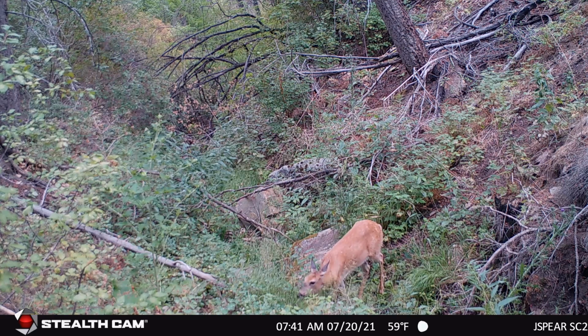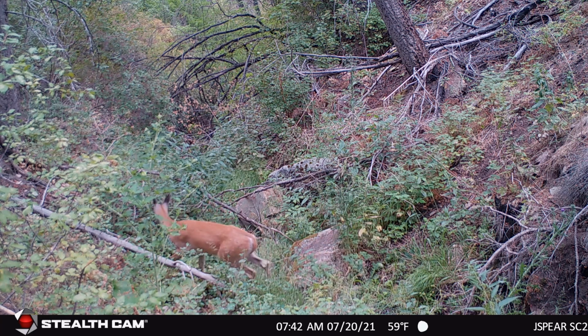This is interesting. This is a location I did not think to see whitetails. Here's a white-tailed doe down here feeding. You can tell by the much smaller ears, but also as she walks away, there's that wide tan tail with the white fringe. So yeah, whitetail in this location.